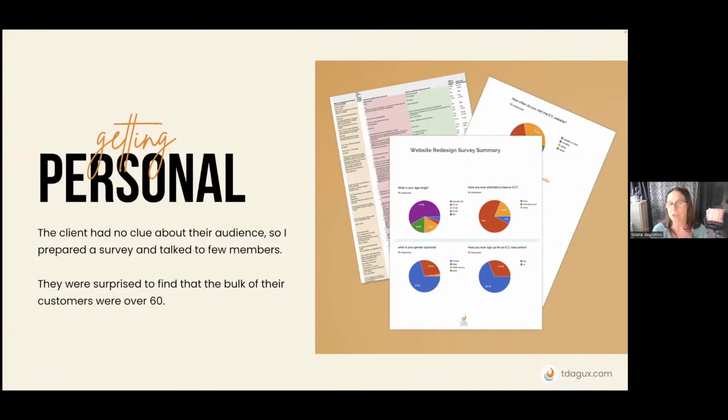I also talked to some of the people that filled out the survey because, once again, survey is just data, even though a little better than analytics. But I did want to hear from actual people, and they all mentioned that the website was not very easy to use, was not very friendly. It was kind of hard to find all the information they wanted. So I already knew that there was a problem.